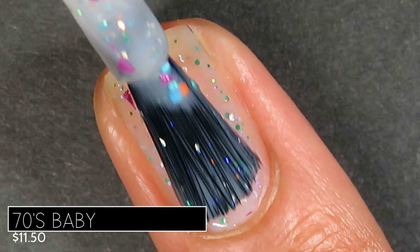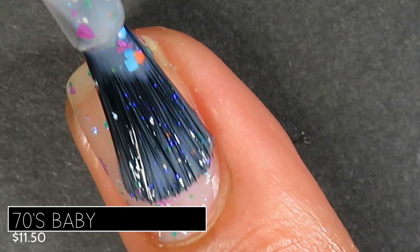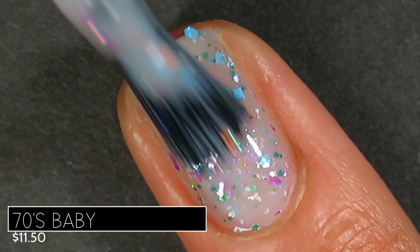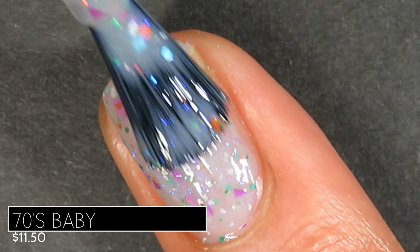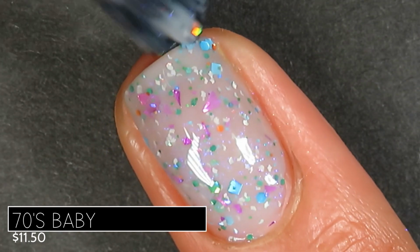On application, this one was quite sheer on the first coat. I would recommend going in thin for your coats for both of these crowleys because, man, those glitters are packed in there. They're not stuck to the bottle. No shaking needed. They come out super easily. So go in thin for your coats and it will build up beautifully in 3.